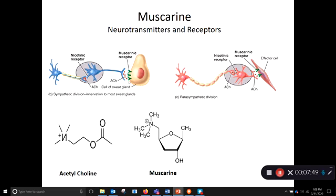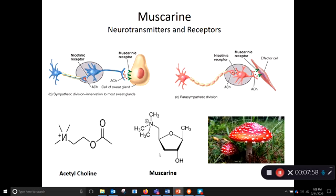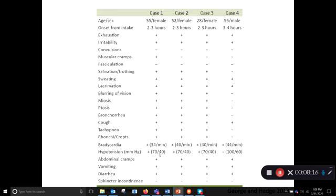Now, how did we know this? Why are we naming this nicotinic? Why are we naming this muscarinic? It's because these molecules interact with them. And muscarine is a toxin that comes from this guy right here, a muscarine mushroom. Now, a lot of mushroom hunters, maybe listening right now, know very well that it's extremely difficult sometimes to differentiate between the edible and non-edible mushrooms. In fact, these poor folks right here weren't able to discern between them and had eaten this poisonous mushroom.